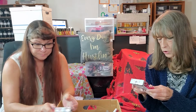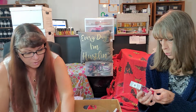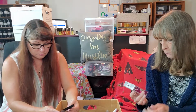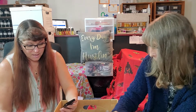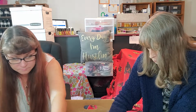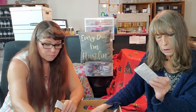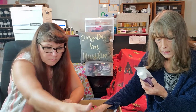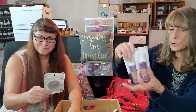Here's a Physician's Formula Mineral Glow. It's a powder palette, but it's broke. This is a shame. Physician's Formula is worth money. I have Infallible Pro Contour by L'Oreal, and CoverGirl Advanced Radiance Foundation. All these were expired, but I did list some. So here's some more. Your favorite, Sable.